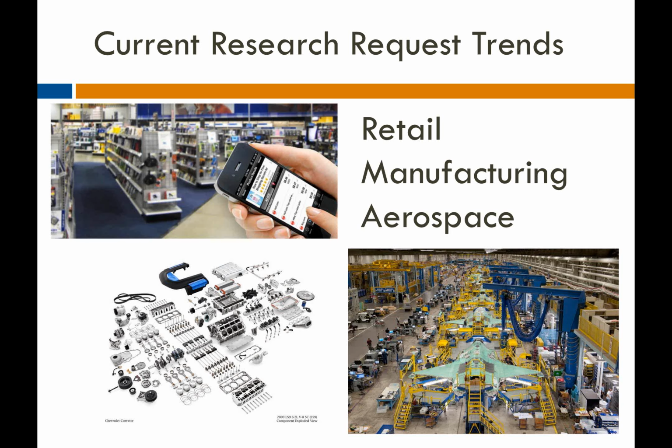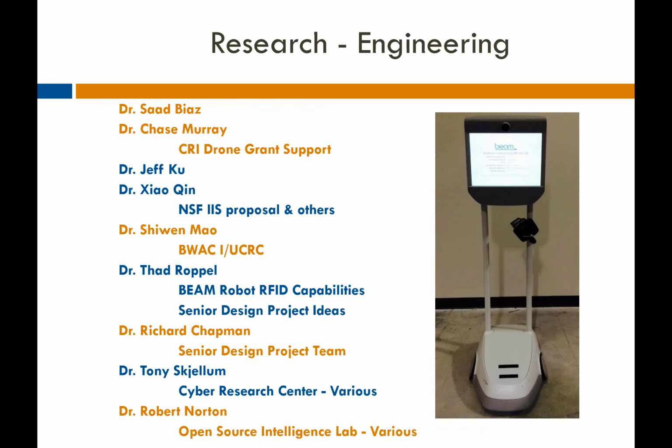For those of you who are familiar with the university or Auburn directly might recognize some of these names. For those of you who are not, I'm not going to go through all these directly. But with the engineering department, we engage with a variety of faculty on different projects. So these are some grant support proposals that we've helped with, and these are some active projects that we're helping with now. One of which you can see over there on the right is the Beam robot.